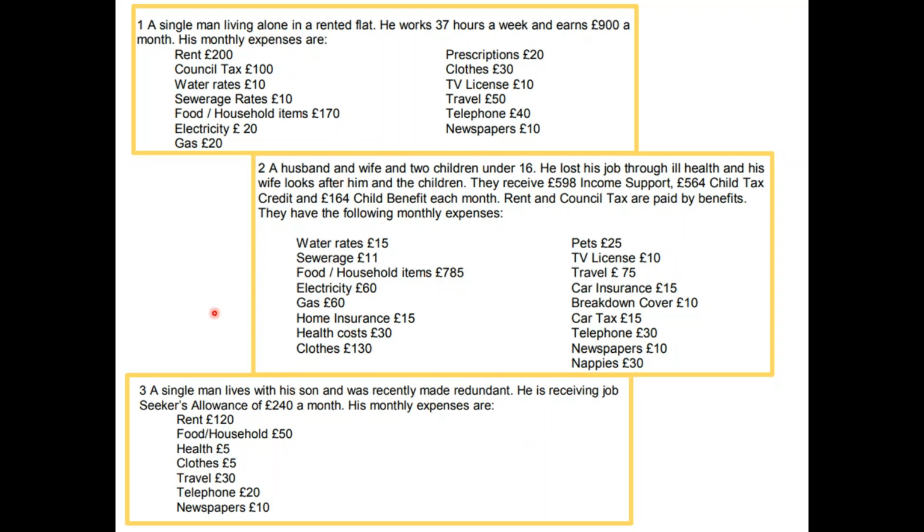Once you've completed your income expenditure sheet and you've got a clear answer for how much each family saves or each person saves, I'd like you to take a picture of this and upload to ClassCharts to complete today's work.